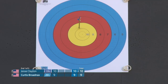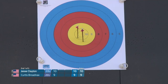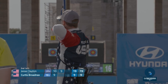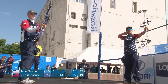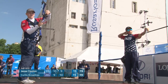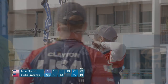Oh, just out, Curtis. Just at the top. Just down to 11, a little bit of steering there. Yeah, just a little bit. Tried to save it from the wind there. The end, 29. Brilliant start for Clayton.